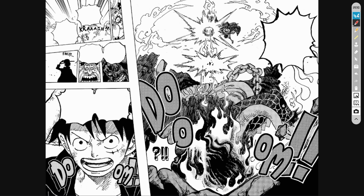This page is everything that Oda loves to do in an impact page. We start up here, of course, and our eye can go straight down here in the direction of the motion as Kaido's head goes down. Or our eye can go over to Luffy and then go straight down in the direction that Kaido is flying in. There is no escaping it. Either way, your eye is going straight down with Kaido and really feeling that motion.